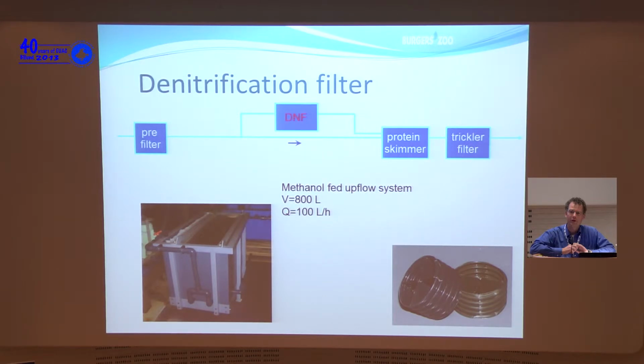Well, we were starting with a denitrification system. This is a methanol system. It's a very simple tank. It's an upflow tank. It's just a PVC tank, about 800 liter in size for this tunnel display. We can adjust the flow, the amount of flow that goes through. This one runs at around 100 liter per hour.